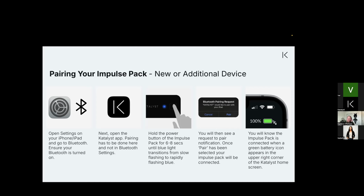Also within our settings, we just want to make sure that Bluetooth is turned on there. So that's the first place we're starting. Then we're heading into the Katalyst app as pairing will happen there and not in the device settings. So just simply opening the Katalyst app, leaving it on the home screen there or the screen that it opens up to.